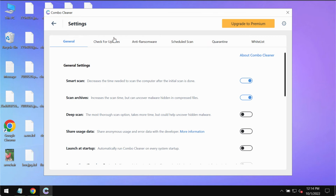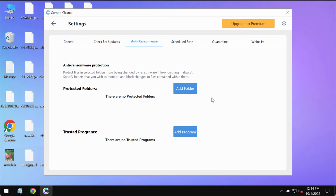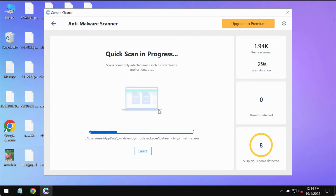Please pay attention to the feature of Combo Cleaner called anti-ransomware. This feature allows you to add one or several folders that will always be protected against ransomware attacks, but this feature is part of the premium license only.